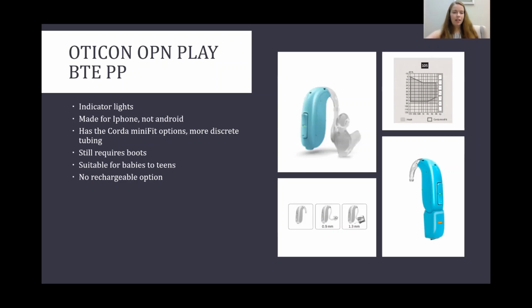Okay, let's move on to our Oticon devices. Here we have our Oticon Open Play behind the ear power device, and the fitting range is here in the upper right hand corner. Just like the Phonak device, it has indicator flashing lights. You can see one of the lights here, and that helps the parents to know whether or not the hearing aids are working correctly. It's compatible with iPhone, but not Android.